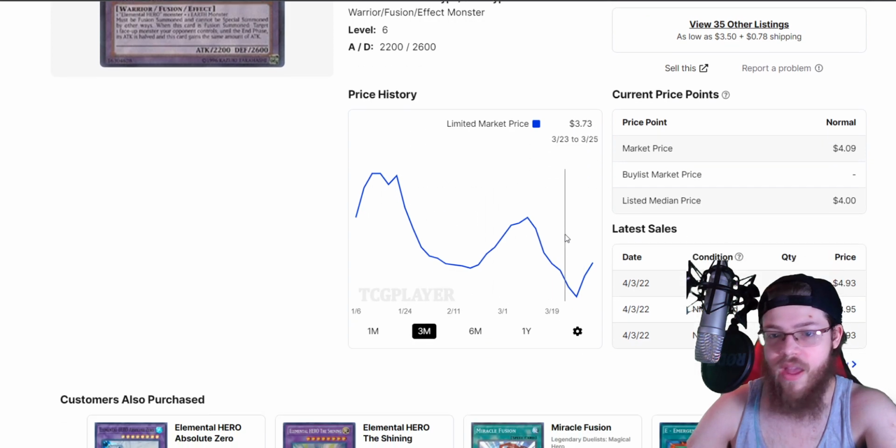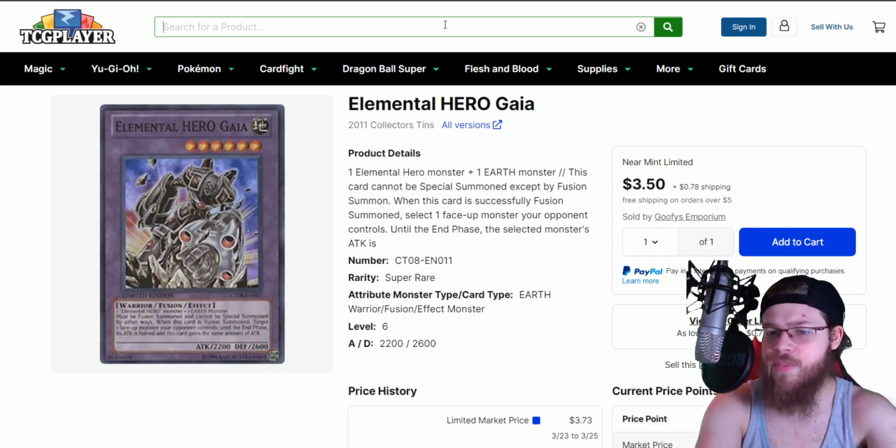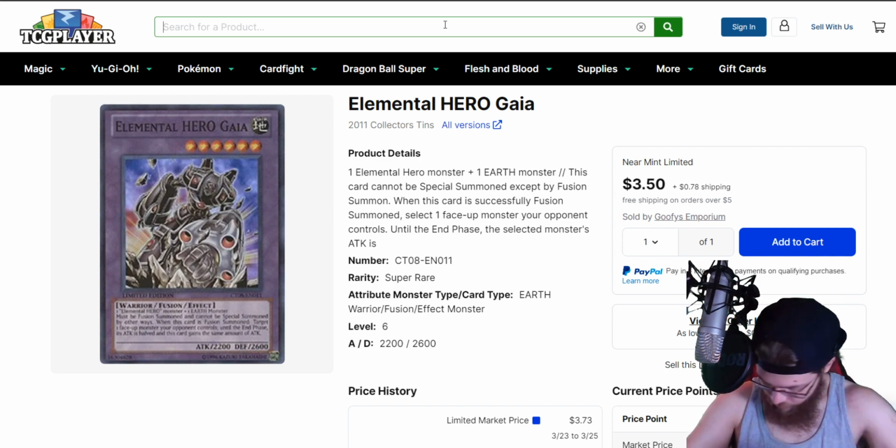As we saw, the price is currently still normal, with pretty high quantities, but we've seen Ab-Zero being played in high quantities, and every copy of that is $5 now. Gaia has fewer prints and probably less playability, but still, I think it's a card that you should be picking up right now.